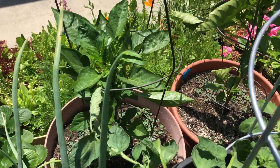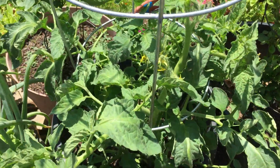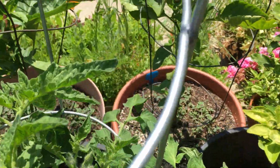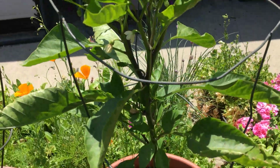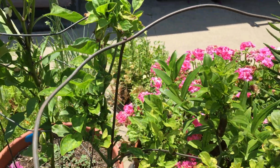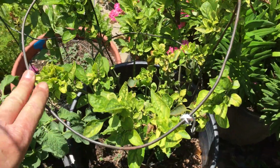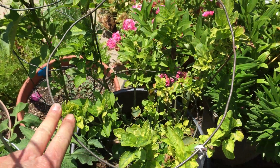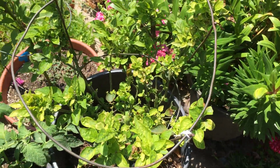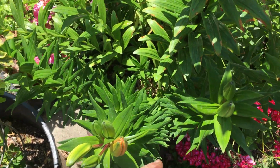More peppers, more tomatoes, lots of flowers. Give them a little shake and it helps pollinate them. Nice pepper plants. Oh, I can't wait to get peppers and tomatoes. Here's my serrano that I overwintered. It's looking much better. Tried to clear off a lot of the old stuff. It's been producing all winter long. Just amazing. And I got another container of lilies.